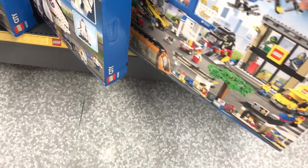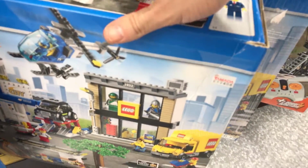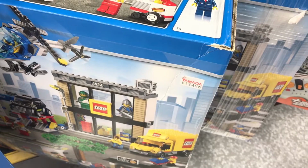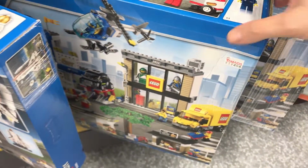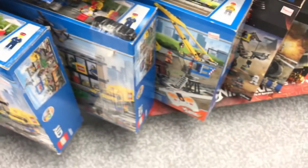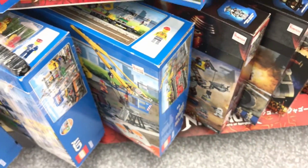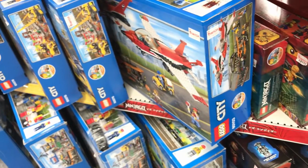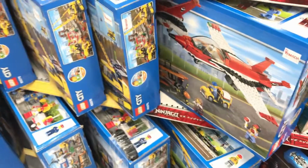Ooh. Now here's a set I would really like, although I'm not sure I want to pay the Ichiman Nanasen that they want for it, but then again, that's about what the LEGO store would charge, if not more. Get a good idea here.